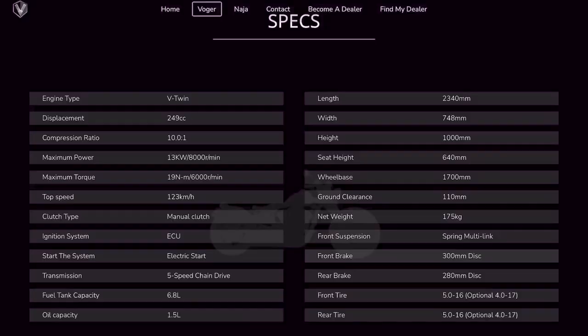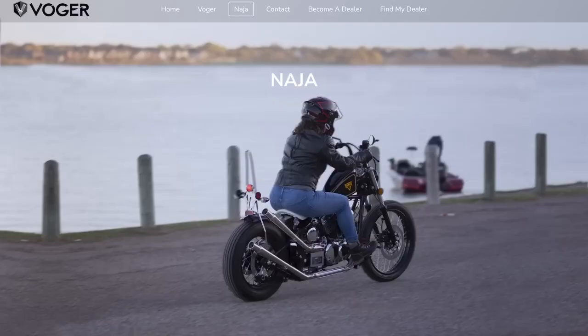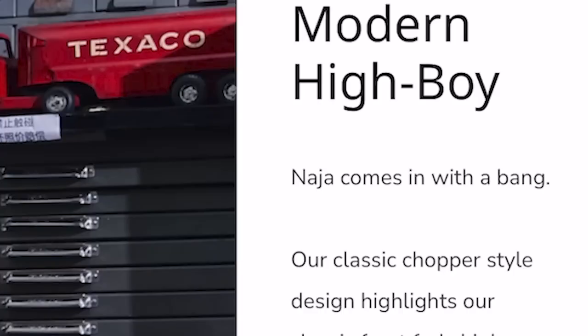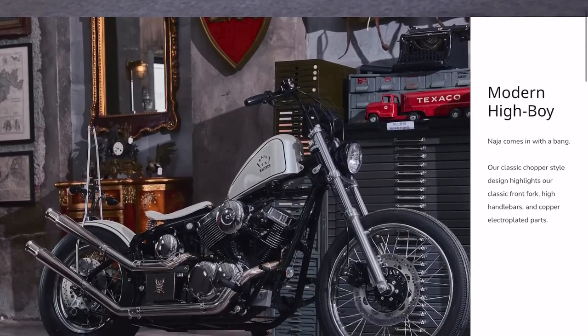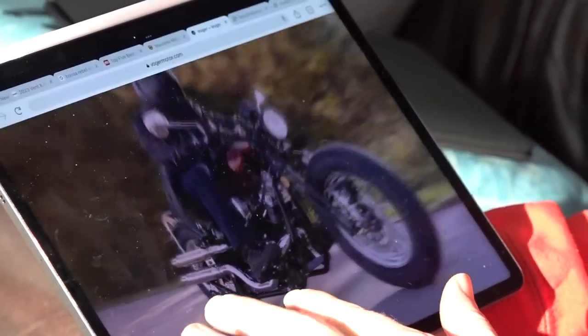You got the Vulgar, you also have the one we didn't buy. That's the Naja or the Naha, which according to Ben, means Cobra. Modern high boy. Naja comes with a bang. Is that one the real motorcycle? The one that you didn't buy? Same thing, but high bars and different tank. Does it include an exhaust pipe as a feature? They clearly have an exhaust. That's what it should look like. We gotta contact them because I need that exhaust.